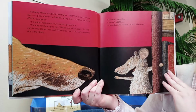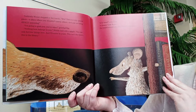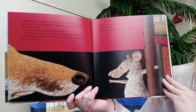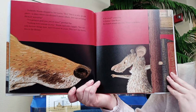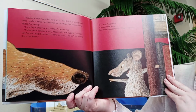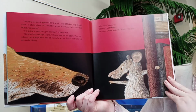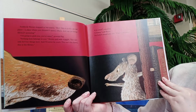Suddenly, Mouse stopped in her tracks. Hey, this is a very special place, a place where you shouldn't annoy others, and you are being really annoying. I'm going to grab you. You're mine, growled Fox. Nothing here belongs to you, Mouse said with a giggle. You can only borrow things here, and I'll never be yours. This isn't the forest. This is the library. A what? Asked Fox. A library, said Mouse.